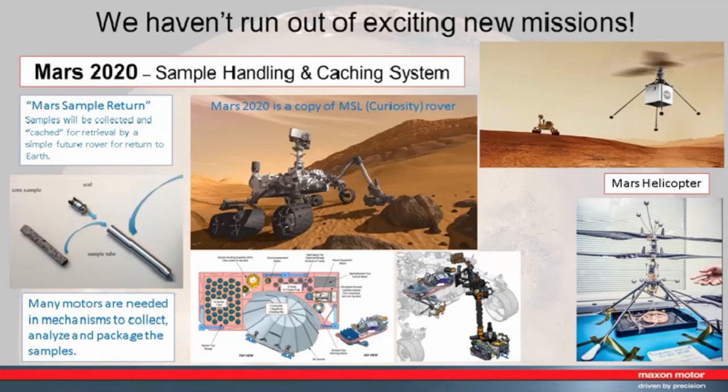JPL's Mars 2020 mission, so that's NASA's next mission to Mars, which will launch at the same time as ExoMars, is basically a copy of the Curiosity rover, but with a different set of instruments on board, and in particular a sampling system where they will collect these samples, as you can see on the left there. They will go through a sample handling system that will take samples and put them in sealed tubes. These sealed tubes will be dropped on the surface of Mars and collected in a later mission and brought back to Earth. So this is the first stage of Mars sample return.